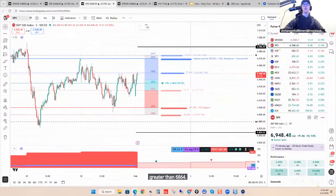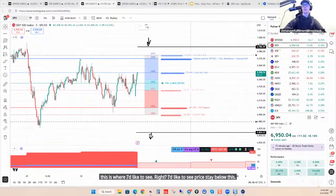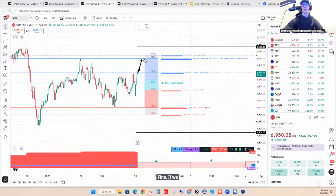So as far as choosing your levels, this is where I'd like to see price stay below this and stay above this. If there's just a lot of initial volatility out of the gates, fine. If we run up into 70 to 75, that's fine. I just want to see it stall and go back down.